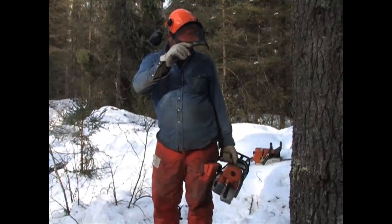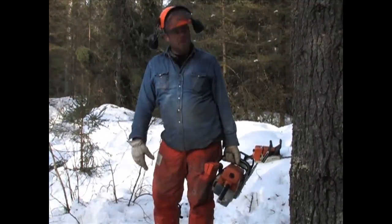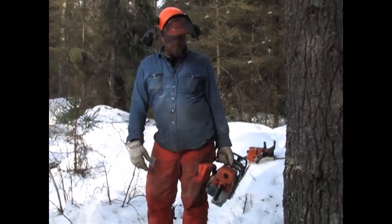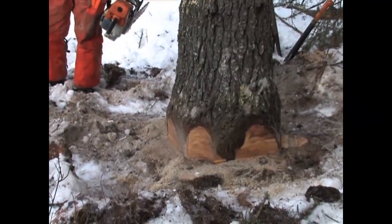The reason I cut the bottom off like this, the trunk, is so we can get more of the wood. We can save more of the wood in the tree. Cut it off like that, then we can cut our wedge lower, and produce more wood.